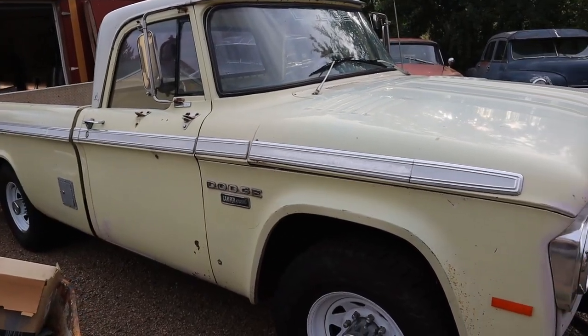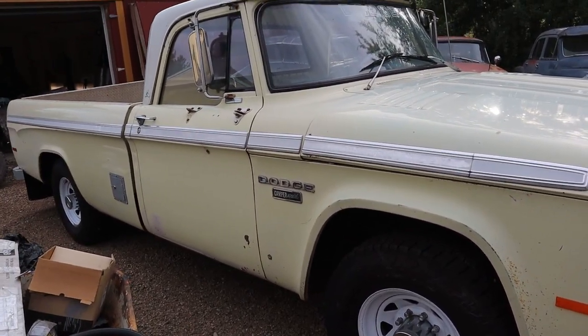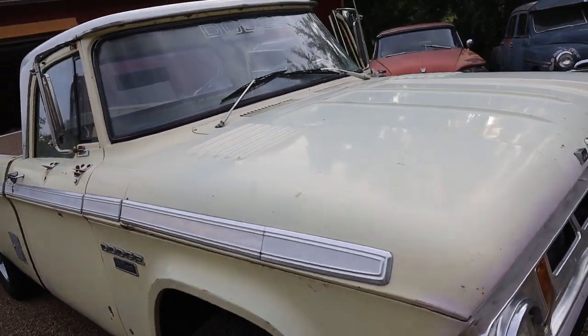The fellas retired and had to go take a break because they drove here from Vancouver Island. So I thought since I was here, I would get a little head start on it. But let's have a looky. I just think these are fantastic looking trucks, and this one is a particularly nice example.